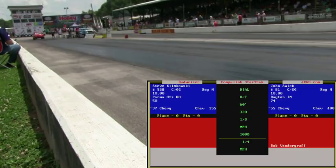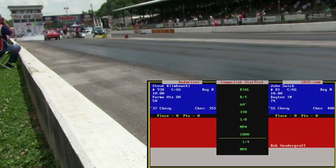750 to lane 3 and 4. 750 index cars, lanes 3 and 4. All right, long burnout. The coupe goes pretty far down, and you're going to be coming in.